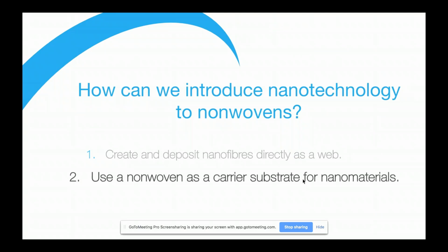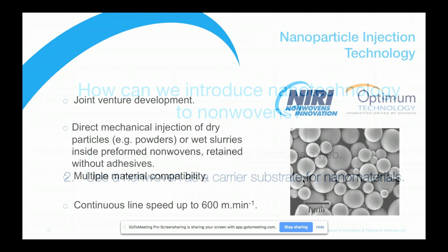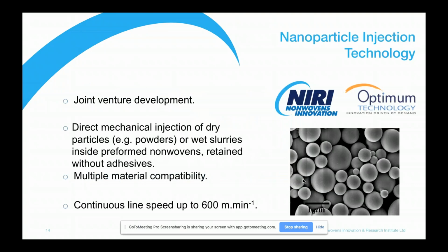So now I want to go on and talk about how we might use a nonwoven as a carrier for other nanomaterials beyond in fiber form. And NERI's been developing jointly with a company called Optimum Technology, a technology for injecting nanoparticles into fabrics. So we can do it dry, or we can do it as a wet slurry into a preformed fabric, and then we can retain those nanoparticles within the structure of the fabric without any adhesive chemistry. And it's pretty much compatible with most materials, and we're looking to make it a very, very quick process, so to be able to be injected at some commercial line speeds of nonwovens, which can be up to 600 meters a minute.